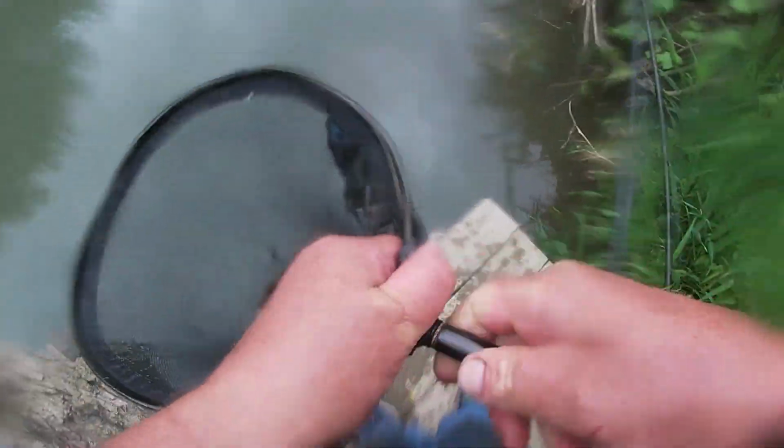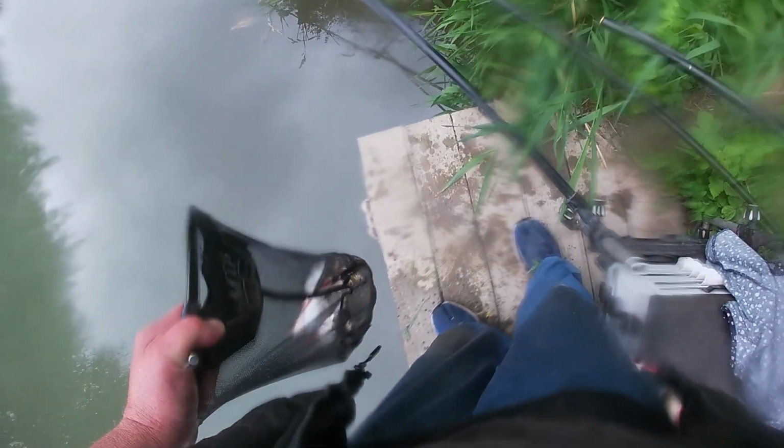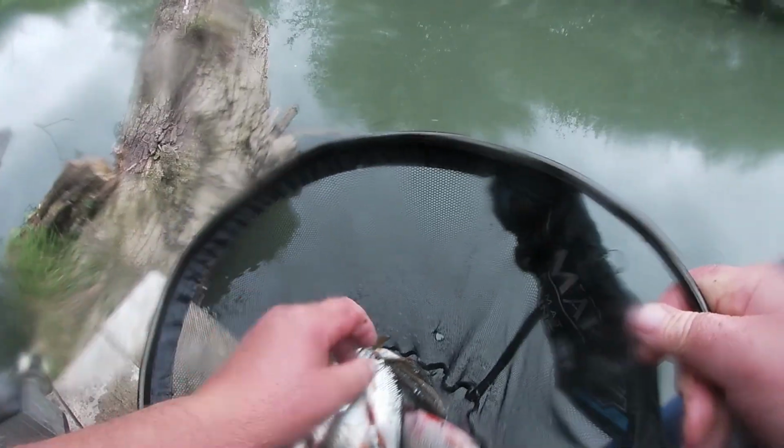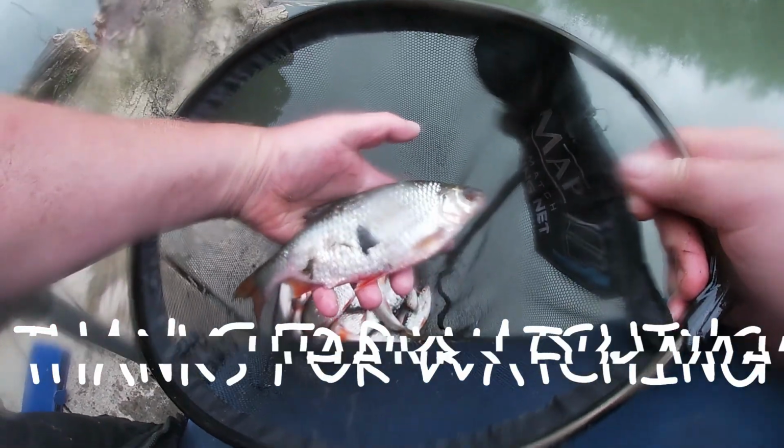So there's today's little net of fish. That it was worth, I don't know what we got there. I'm going to say £4, 4 to 5, I would think. It's been okay. Some lovely roach in there. Probably the best of the bunch. That one there.